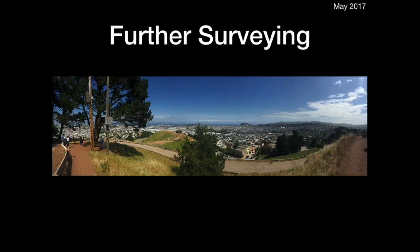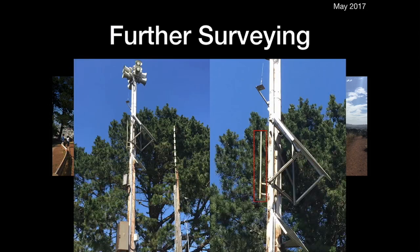I did some further surveying where I went up around San Francisco looking for more of these Sirens. And again, trying to find the frequency from another angle, I tried to look at the antennas that were in use because they can sometimes give you a clue as to what frequency they're tuned for. An antenna is usually tuned for a narrow range of frequencies. So I had a look and really they were all like this omnidirectional antenna.